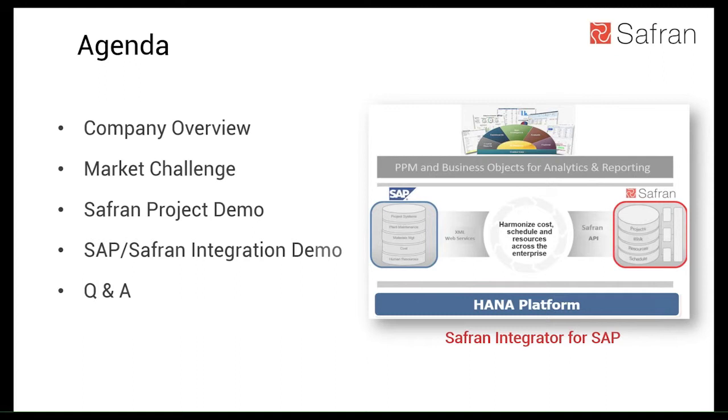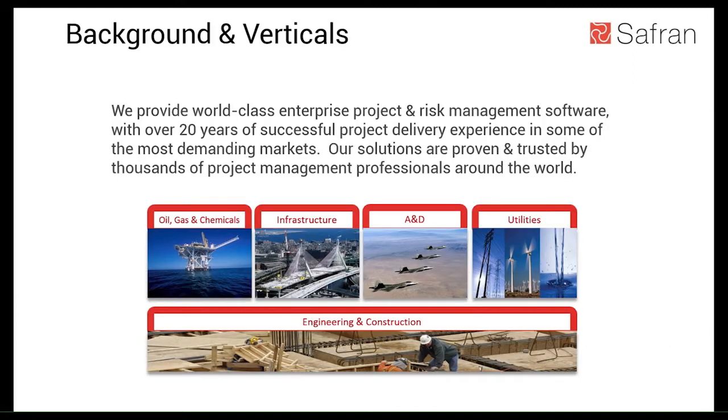And then, as I mentioned earlier, Matthias will then extend that demonstration to take Safran Project 7 into an integration with SAP to show how we've aligned both business processes and project processes to streamline project management across organizations. And as Doug mentioned, please feel free to enter any questions you might have along the way in the chat section. We'll be happy to take those at the end of the presentation. So with that, let's kick it off with a background of who Safran is as an organization.